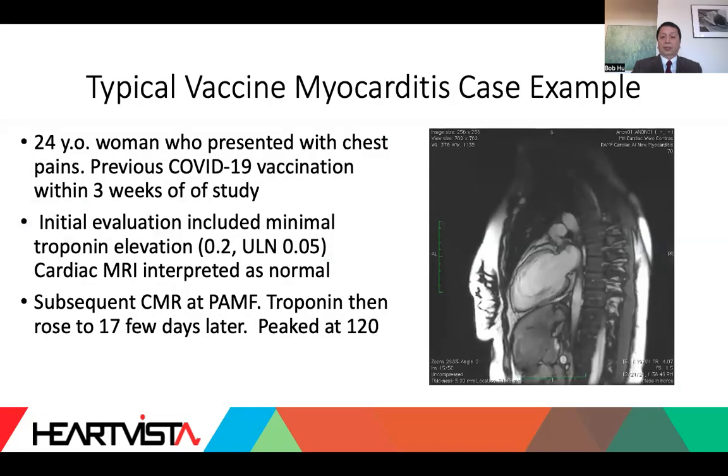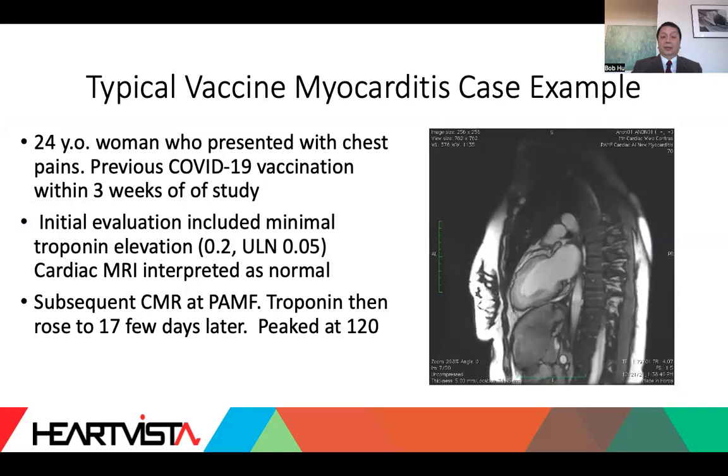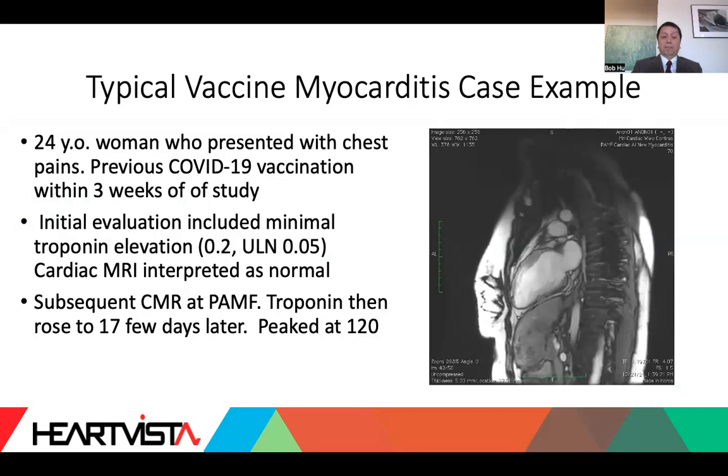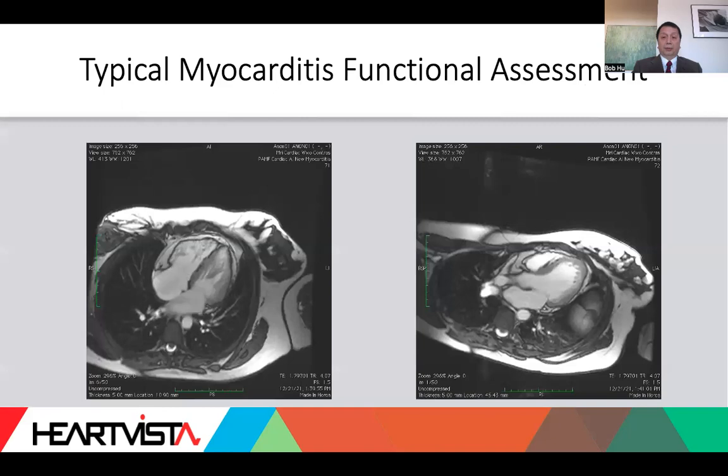So here's a typical vaccine myocarditis example. It's a 24-year-old woman who presented with chest pains and a previous COVID-19 vaccination within 3 weeks of the study. Initial evaluation included a minimum troponin elevation of 0.2, and a cardiac MR was interpreted as normal at a different hospital. A subsequent cardiac MR examination was done at Palo Alto Medical Foundation. The troponin then rose to about 17 a few days later, which peaked eventually at 120.